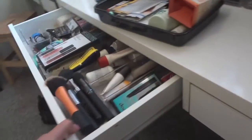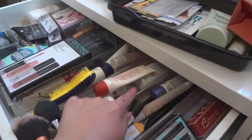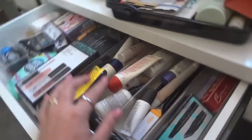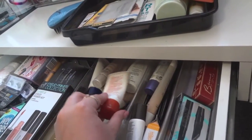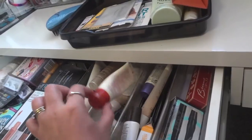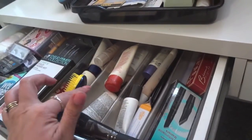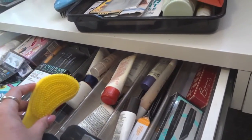And in this one I've just got random stuff. So I've got brushes I want to clean. And this is like a cutlery tray, but what I've done, I used to store my brushes in it, but now as you can see, I've got just different tubes, moisturizers and foundations that I actually want to finish up. A lot of it's on its last little run, so once I've finished it I can just throw it out, but it's sort of all here so I can use it and finish it.